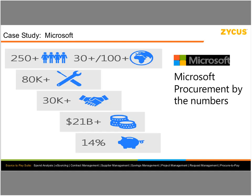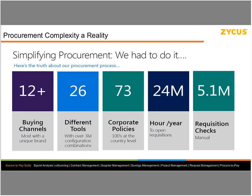So by any measure, including the savings, which is a very healthy and robust 14%, a highly successful, high-performing procurement team, which nevertheless found that when it came to engaging their stakeholders, when it came to this idea of customer centricity, the situation they had on hand was that they were creating a complex environment that was confusing for their end users. So looking at the before picture, there were over 12 different ways to buy a product or service, and a myriad of different tools and applications to use.